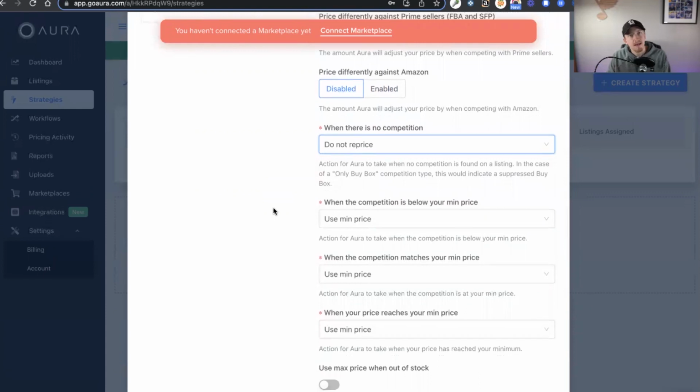And the reason, again, that I like to customize is because I've been burned in the past on artificial intelligence repricers. That was 2 years ago. The artificial intelligence is much better now, and Aura doesn't have theirs out yet. So I have no experience with how that looks or how that's going to work.